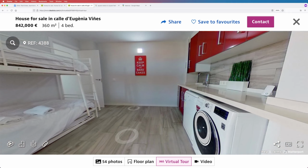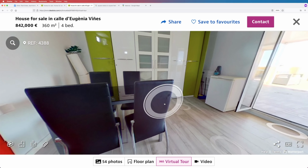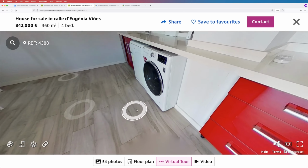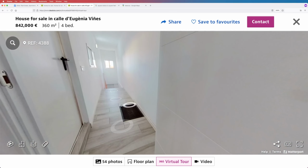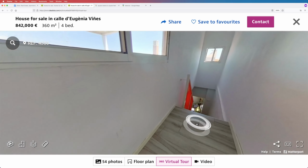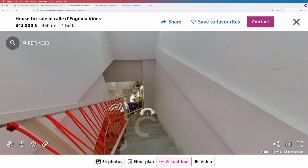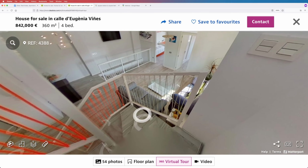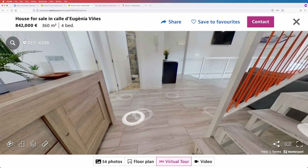Up here we have a mini kitchen. Two beds, little eating space, some storage. Okay. And then, I guess that's to go outside probably. Then if I go down, pretty cool open staircase here. Looks like this place is actually three stories then.